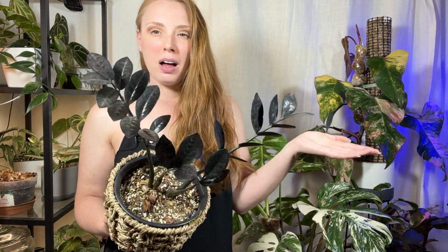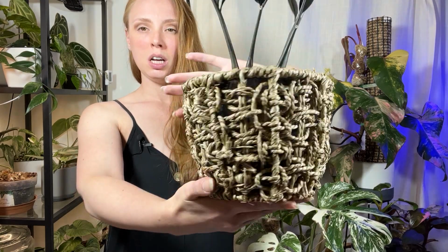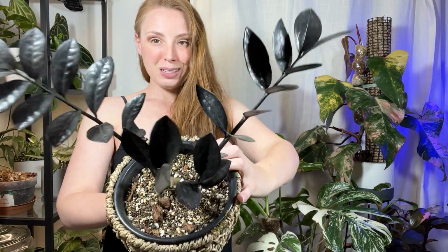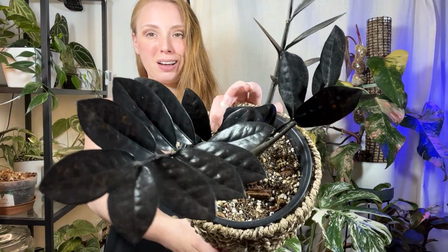But yeah, I've held on to it even though it's kind of frustrated me at times. So at this point, I don't think I'm gonna probably part with it. And I think it looks really good in this little basket. So maybe someday I'll have a big pot of it if I keep it happy. But yeah, a little ZZ Raven. I think they're so cute. And they're a great plant goth plant too, 100% for sure. They're so dark.